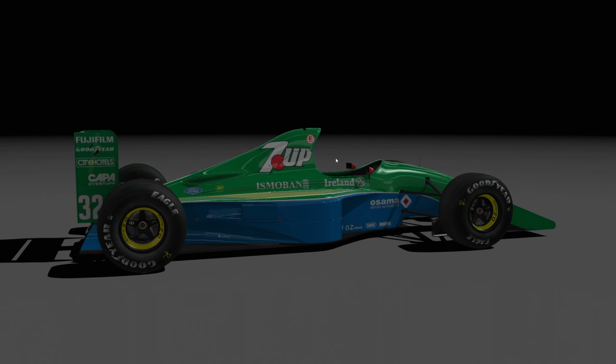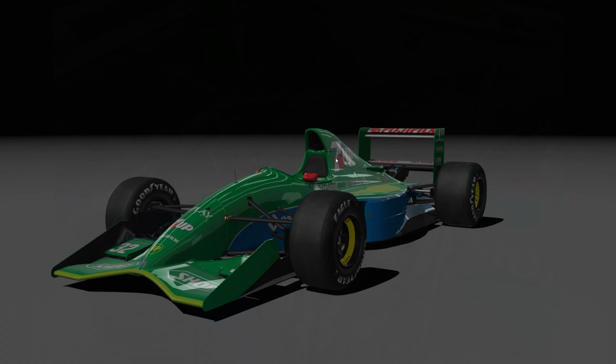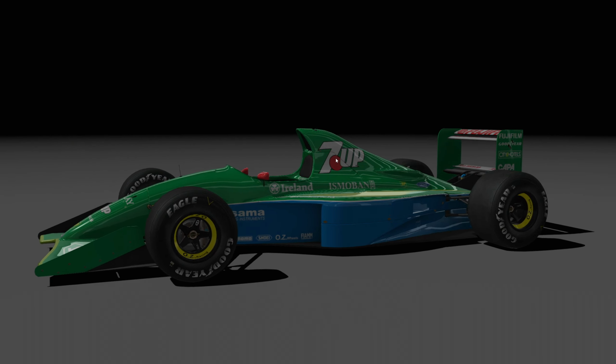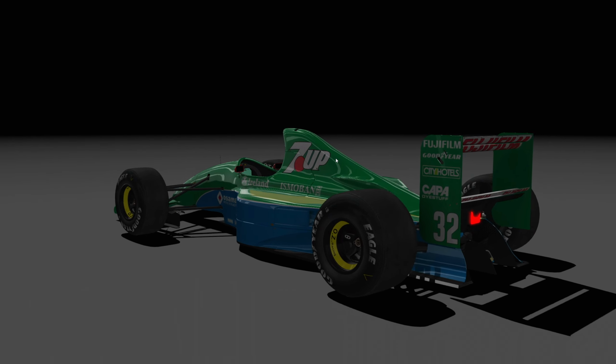The Jordan 191 was powered by the Ford HPA 4 V8 engine, which was a naturally aspirated 3.5-liter V8. Advanced engine management systems were employed to extract maximum power and efficiency while adhering to Formula One regulations.